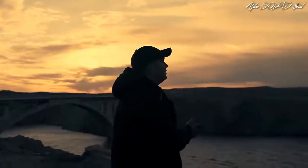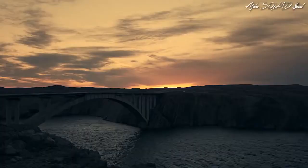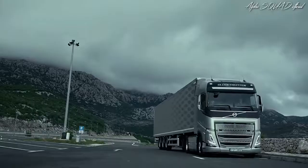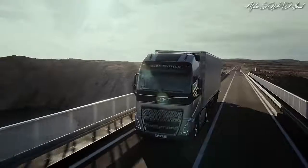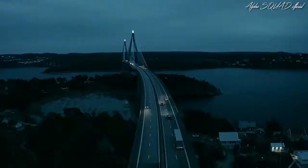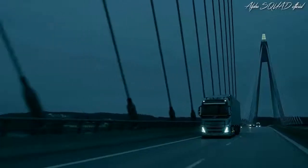Bred to just keep going, to bring you horizon after horizon, going the distance efficiently every step of the way. An outstanding journey with drivability and comfort at its heart. Through safety and next level technology, it lets drivers do what they do best.